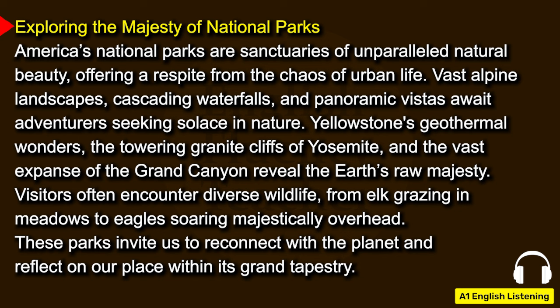Exploring the majesty of national parks. America's national parks are sanctuaries of unparalleled natural beauty, offering a respite from the chaos of urban life. Vast alpine landscapes, cascading waterfalls and panoramic vistas await adventurers seeking solace in nature. Yellowstone's geothermal wonders, the towering granite cliffs of Yosemite, and the vast expanse of the Grand Canyon reveal the Earth's raw majesty. Visitors often encounter diverse wildlife, from elk grazing in meadows to eagles soaring majestically overhead. These parks invite us to reconnect with the planet and reflect on our place within its grand tapestry.